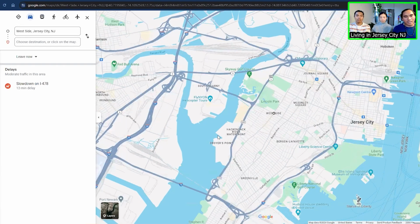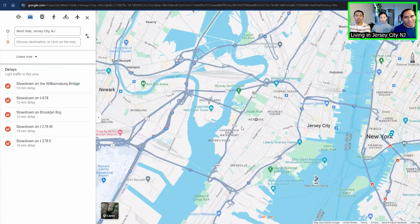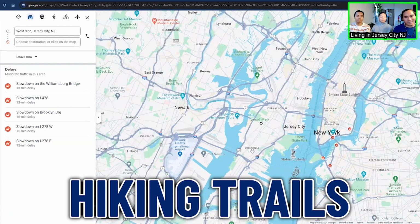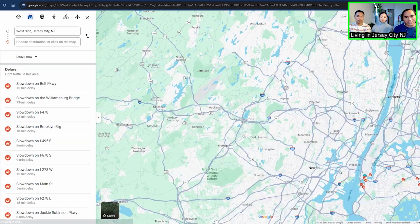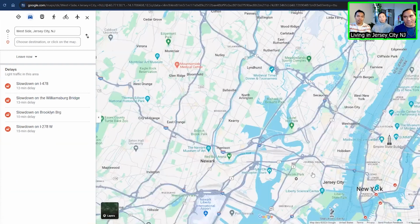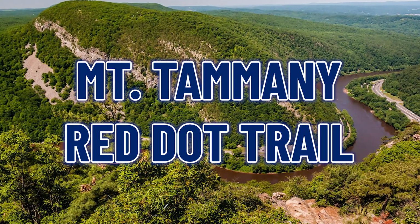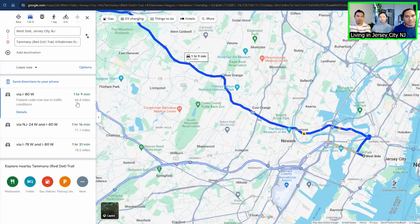And if you prefer another adventure and you want to see other parts of Jersey besides the areas down there in South Jersey, we also have hiking trails in west Jersey. So plenty of nature to see in the West Jersey area. And one of them is Tammany Red Dot Trail, just to give you an example of how far one of the nearest hiking trails is. You can drive there, about an hour 30 away, about 67 miles.